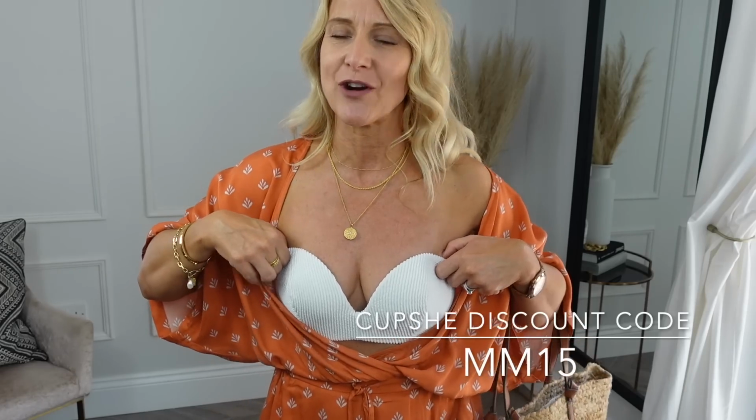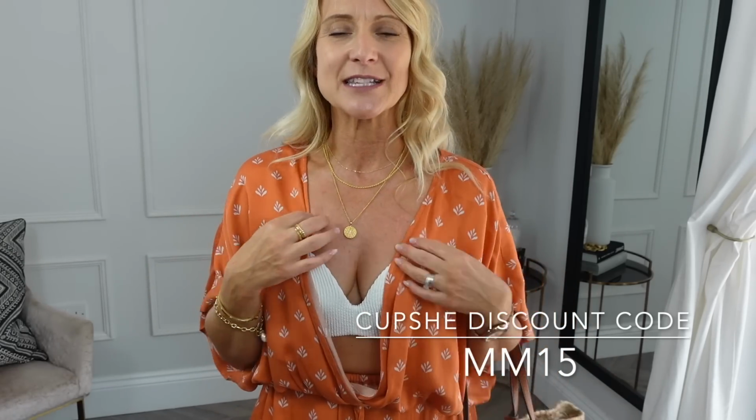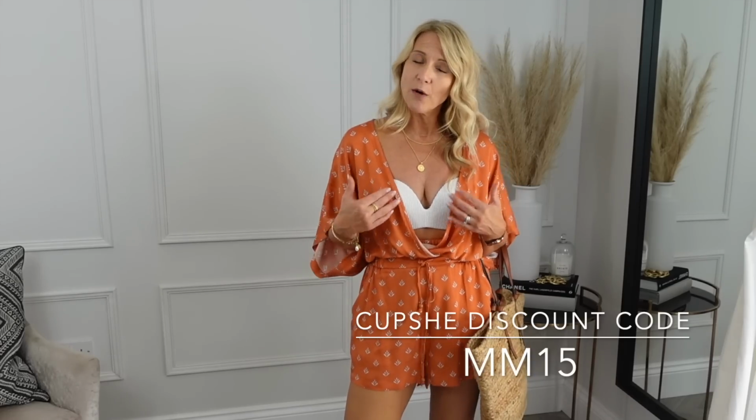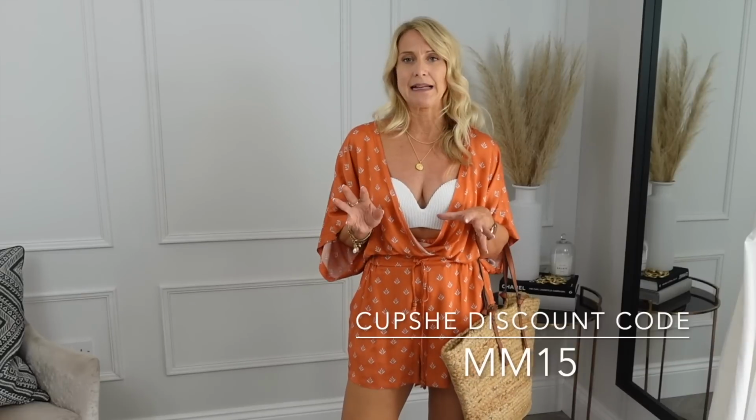They also come with the straps, so you can hold yourself up when you're going to do a bit of more serious swimming. The other thing to mention about these bikinis is that you can often mix and match the bottoms, and you can also buy them separately. So they also come in cup sizes. So I really like that flexibility.